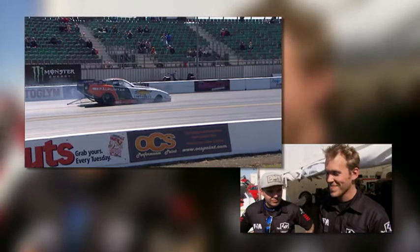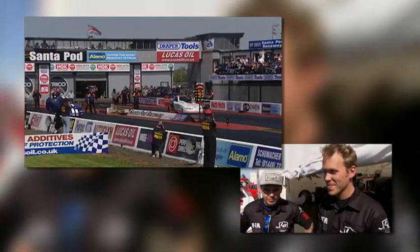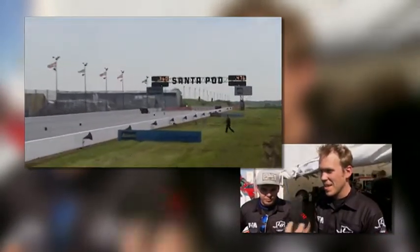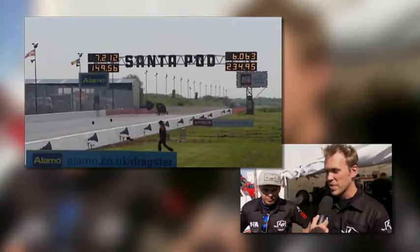So it certainly looked like it. What's the difference between driving the Pro Mod car and the funny car? Is the funny car feel that much faster? It's not that much faster, but does it feel much faster? Yeah, it feels much faster, and you have to be angry to drive a funny car.